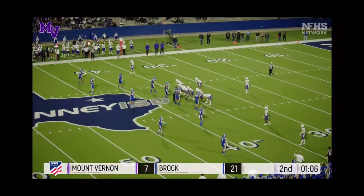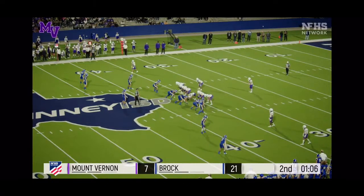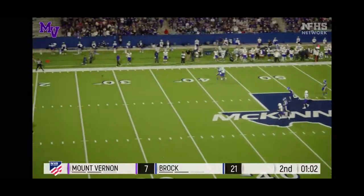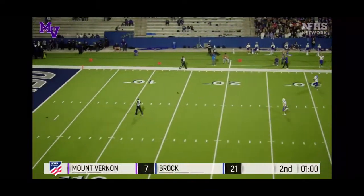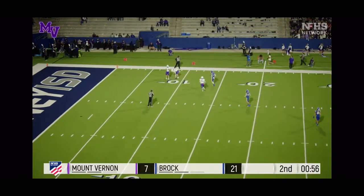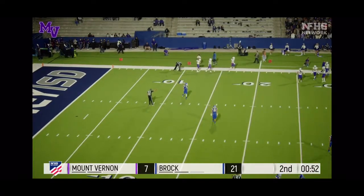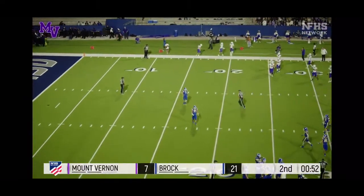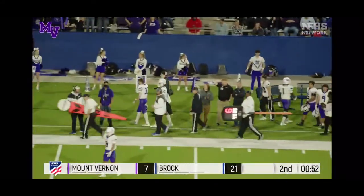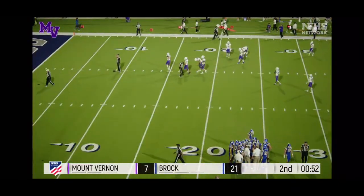Sending off number 70, Ethan Earls, as Mount Vernon lined up in a punt formation. Sending this one is Bennett, and for what it's worth, it's a nice one. Stopping right on the 9. And there we have it, Bennett. Nice punt there. Putting Brock at their own 9. 1st and 10. 52 seconds with 2 timeouts. And it works the same way for them, too. Plenty of time to score.